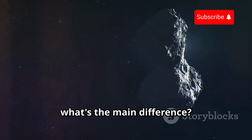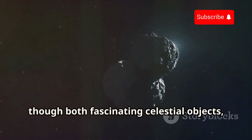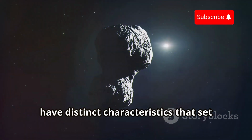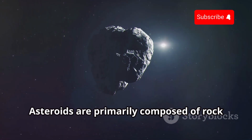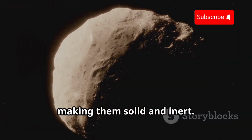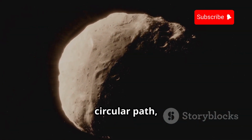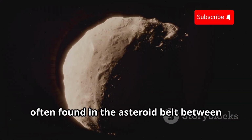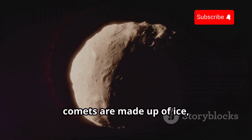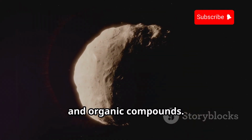So, what's the main difference? Asteroids and comets, though both fascinating celestial objects, have distinct characteristics that set them apart. Asteroids are primarily composed of rock and metal, making them solid and inert. They tend to orbit the Sun in a more circular path, often found in the asteroid belt between Mars and Jupiter. On the other hand, comets are made up of ice, dust, and organic compounds.